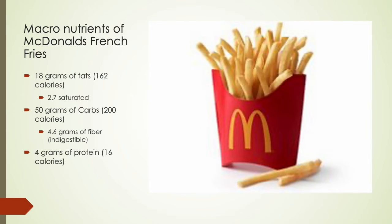For example, in McDonald's French fries, there are 18 grams of fat, which makes up about 162 calories. There's 2.7 grams of saturated fats, 50 grams of carbs, which is 200 calories, and which includes 4.6 grams of fiber, which is indigestible, and 4 grams of protein, which is 16 calories.